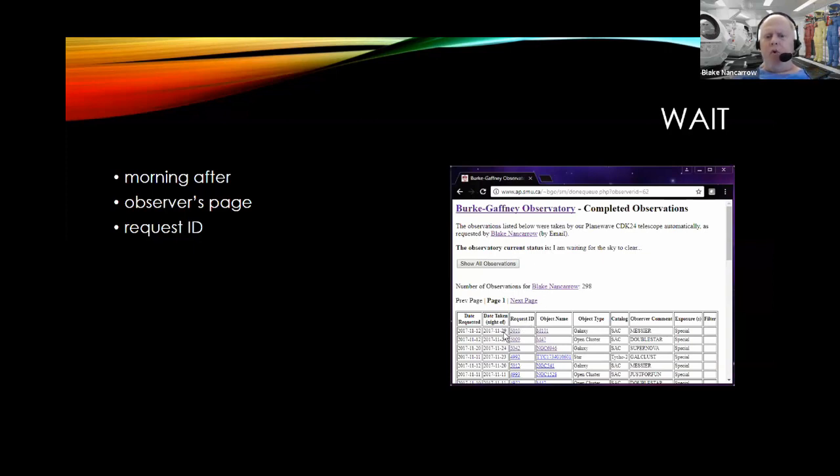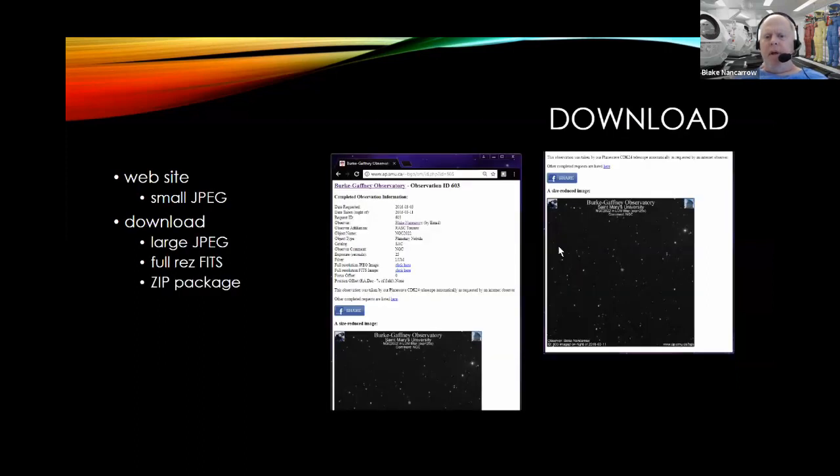When you click on the request ID, the request ID number for the job, what you get is this page. And this shows you what's been captured for that particular job. And you actually get a snapshot. You get a JPEG image, low res, and that JPEG image you can immediately use if you want. You can put that on your social media. You can put that on your blog. You can put it in your blog notes, whatever you want to do.